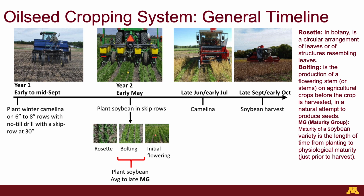We planted Winter Camelina all the way out to mid-October, just prior to soil freeze up. It germinates quickly. It has really good seedling vigor. And even if those plants are out of the ground and still small, they'll survive our winters. They have incredible freeze hardiness, every bit as good as winter rye, if not even a little bit better.